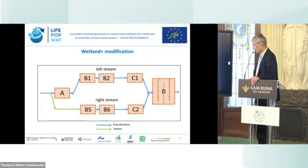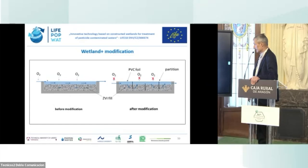You can see these changes in this picture. On the left side, there is the original setup of these modules. You can see that the water flowed mostly over the layer of the zero valent iron fill rather than through it, and atmospheric oxygen could diffuse into this water layer, which resulted in aerobic conditions with a relatively high content of dissolved oxygen in water.